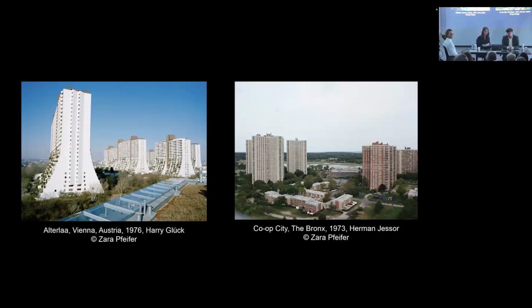So I will now start showing you a 4-year project I did in Vienna about this housing called Alt-Erlaa for 10,000 residents. That's something I did prior to coming to New York. And I will show you a 10 minute photo film I did in 2017 that is a combination of my analog photography and some conversations I had with the residents.